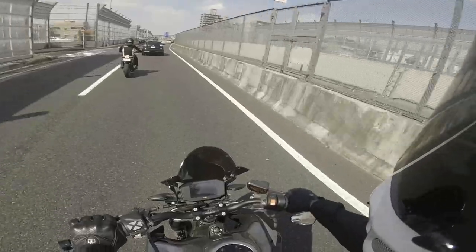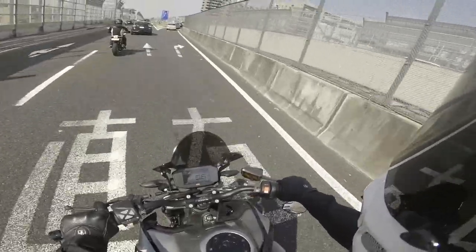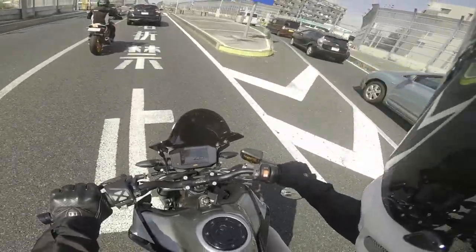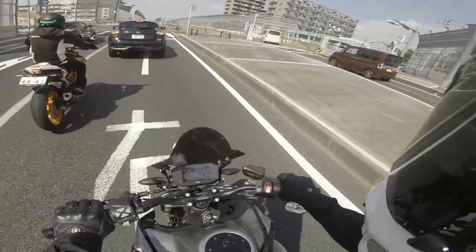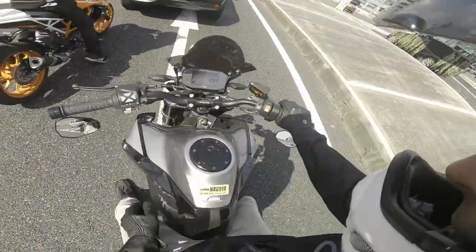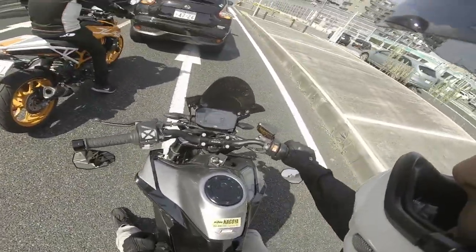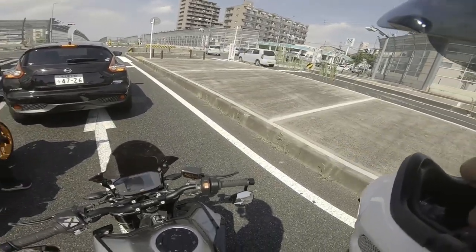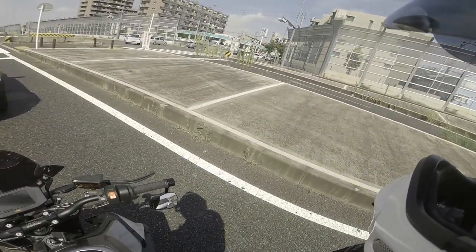How useful it is, I'm not quite sure though. You don't really need a quick shifter, do you? My legs are on fire. Fuck. Jam on air. Bloody cars in the way.